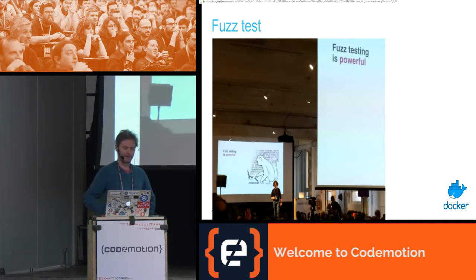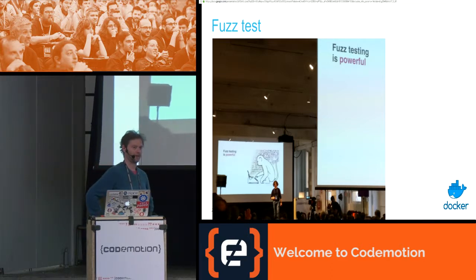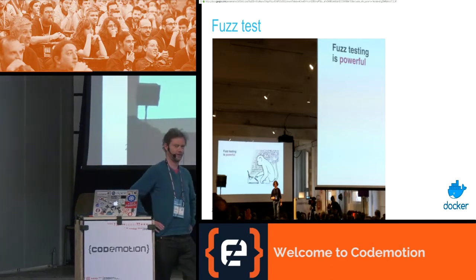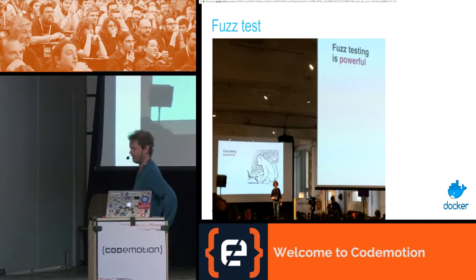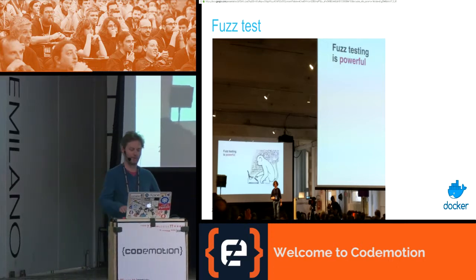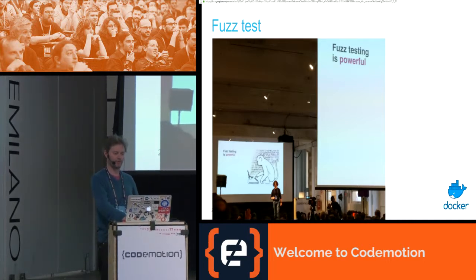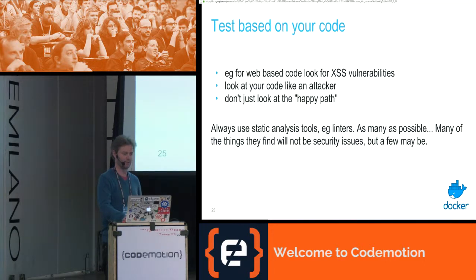Salvatore yesterday said fuzz testing is powerful and recommended fuzz testing. I would also say fuzz testing is hard and not the sort of thing you can just say, oh, I want to fuzz test all my applications, but it's getting easier. Some kinds of applications it's really difficult, some it's easier. It depends what things you're working on. But it's a really good tool, and for certain types of applications like Redis, it's really, really powerful and will find big bugs, both security bugs and things where your program just crashes.